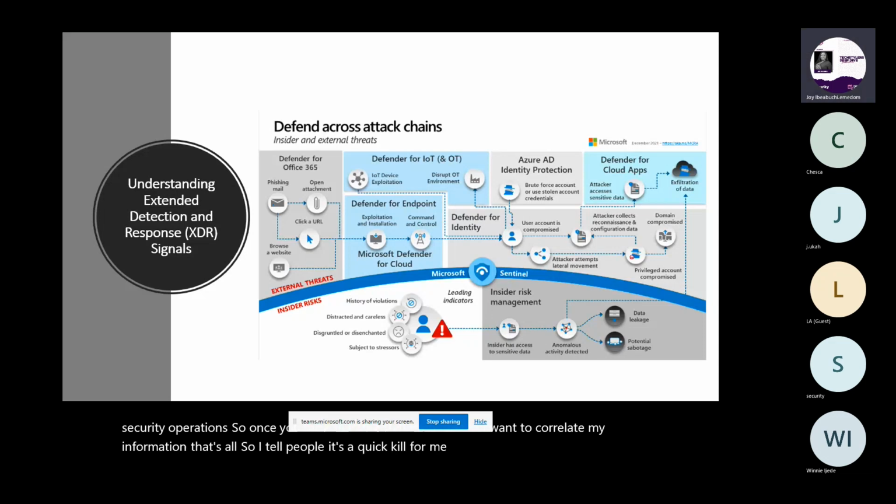So we're going to understand extended detection and response signals, and how each of these entities defend across attack chains. Okay.